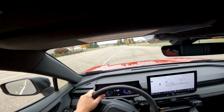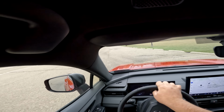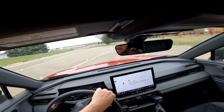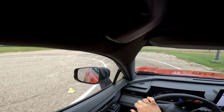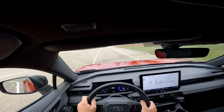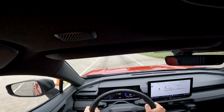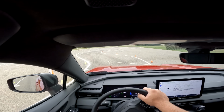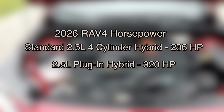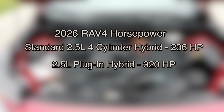Okay, RAV4 plug-in hybrid on the autocross course. And it feels fine. Let's feel the power here in the straightaway. Foot to the floor. Whoa, that was not bad, and honestly, better than I expected. When you put your foot into it, this thing really jumps. And the handling is fine. It does roll a little bit through the corners, but it's also staying pretty soft and comfortable.